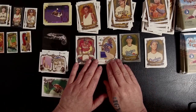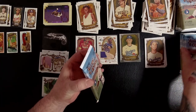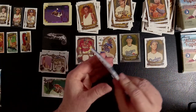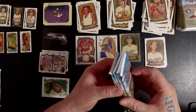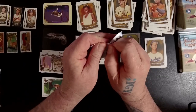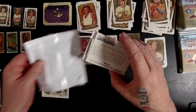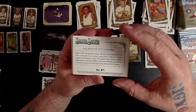So we have two of our expected hits. They snuck up, both of them snuck up on us. That may be a thicker pack. I'll put it over there. Now I'm starting to second guess myself. Oh my God. What am I doing? Whatever. If we get a thick, we'll just put it on the side. Mind you, they were both thin cards, so you can't pick it, can you? Excuse me, sorry. Oklahoma City and Kigali.